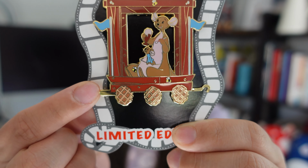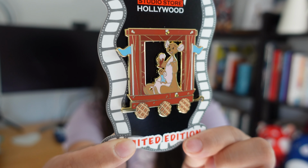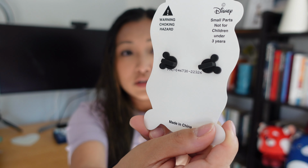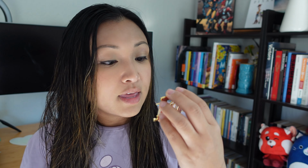So as you can see here, the trains actually all connect to each other, but I just got the one of the mama and the baby, and it is not pin on pin, so it's just one solid pin, which is nice for thickness. And then there's 2 pin posts, and then I'll give you a quick look at the pin back. These are all gold plated pins, Disney Studio Store Hollywood, so they'll have the ice cream cone waffling, and then it'll have the Disney Studio Store stamp, and then these are limited edition of 400.